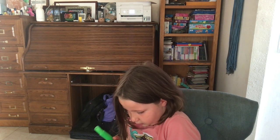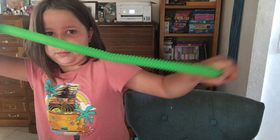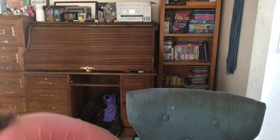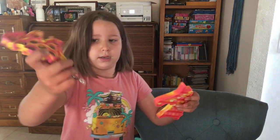Okay, I love these noises. Okay, you can see it. Oh, and this one. We had a mini one too. This used to be hanging on my backpack, but I'm a monster and I ate it. So you can't pop it, but you can put your finger through it. So it's sort of a fidget still.